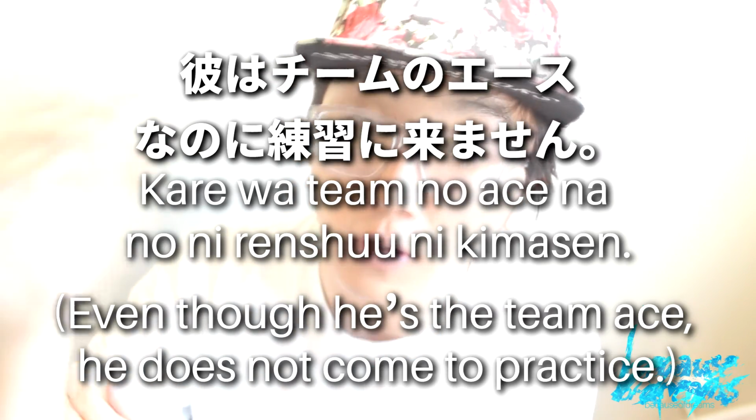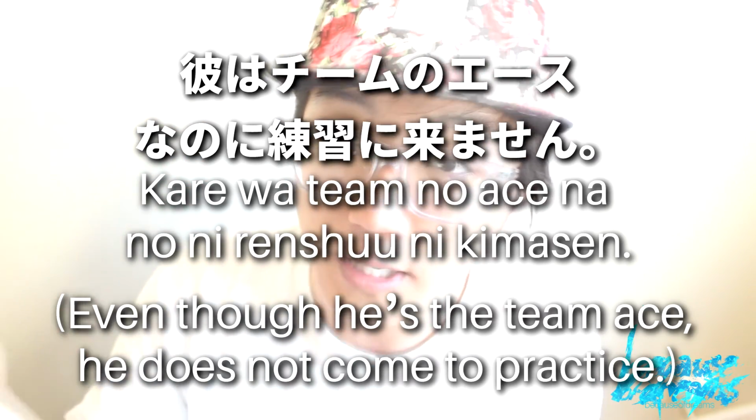彼はチームのエースなのに練習に来ません. And so yeah, that's how we're using the grammar construct here, the no ni phrasing to mean even though. It's kind of a contraction that you can use with two different clauses, and we've covered cases in which the first clause is going to be a verb or an e-adjective or a na-adjective or a noun, and that pretty much should set you up to express a lot of different kinds of sentences, almost any kind of sentences that you want to express that have this kind of nuance to them.